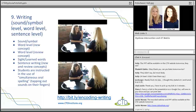and we tap out, every finger gets one sound. So that helps students to work on their encoding skills so that they know, oh, I heard this sound and this sound is connected to this letter. So they tap out the sounds and then they tap out the letters that correspond to those sounds. And that really helps them before they then go to write on the paper.